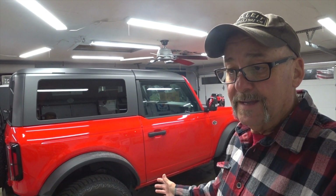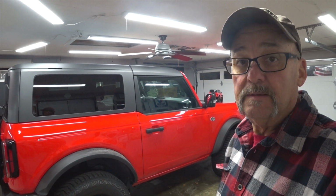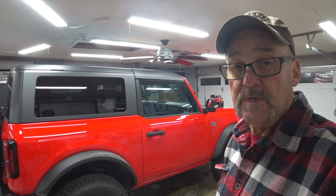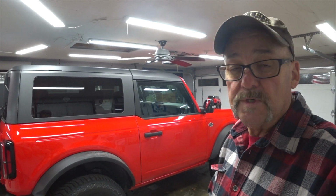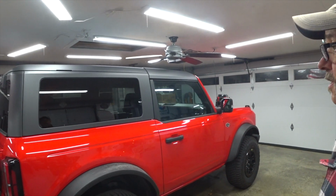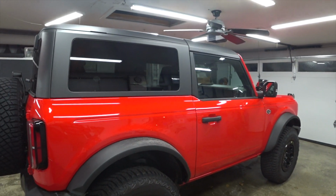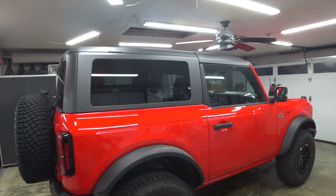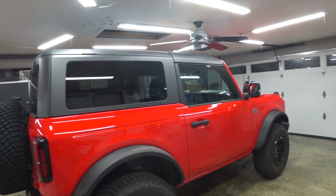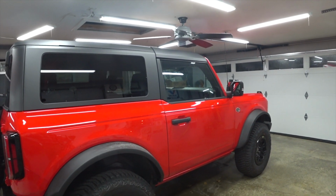It rides very nice and quiet. We did, like I said, get the felt-lined hardtop, so that quiets it down a little bit more too. It seems to have plenty of power, a smooth-shifting transmission, and some really great electronics inside. So I think we're going to be really happy with this one. Maybe we might keep it for a little while. That's not like me to do that, but we'll see.